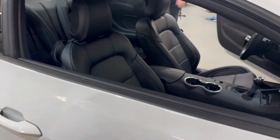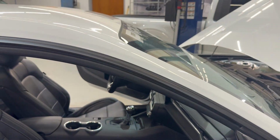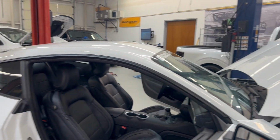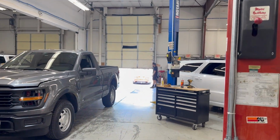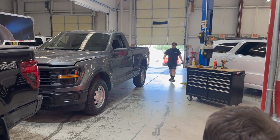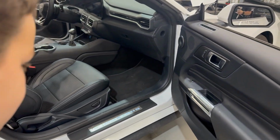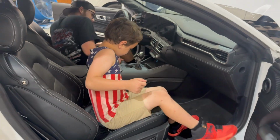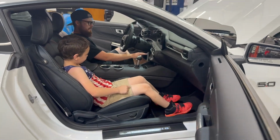Yeah, we don't want to die. Little carbon monoxide. Just wait one second, buddy. Am I going to get it? Oh, hey, what's that? That's my car. All right, go ahead, buddy. Just watch your feet. Yep. All right, I'll get this.